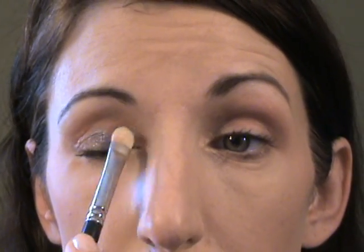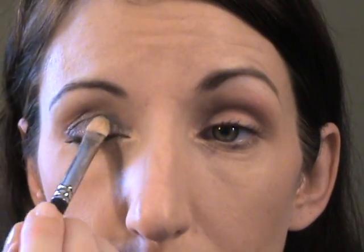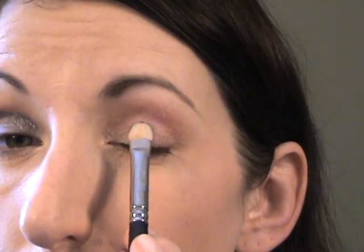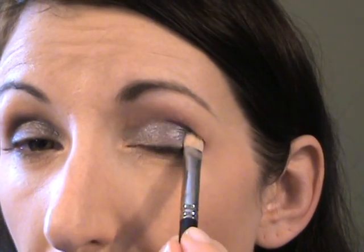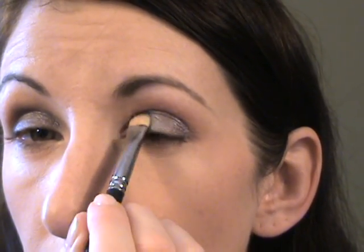I'm going to start this look with the light silver shade right here on the lids. Why I like this for the holidays: I love silver on the eyes for people with cooler toned skin. And I like this particular shade of silver. I think it's really nice and easy to wear. I'm using a 239 and patting it on the lids, as we do.